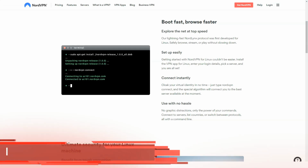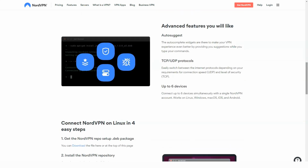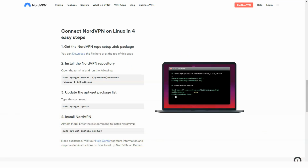If NordVPN detects a hit, you will be notified so you can change your password on the vulnerable service ahead of time. Dark Web Monitor is currently only available on iOS, although I was told that it will be coming to the other platforms soon. Please note that Dark Web Monitor only looks for credentials associated with the email addresses you use to register with NordVPN, which limits the scope of the protection.